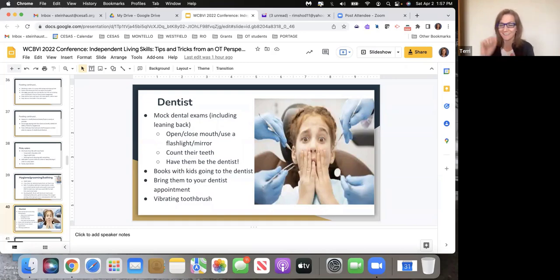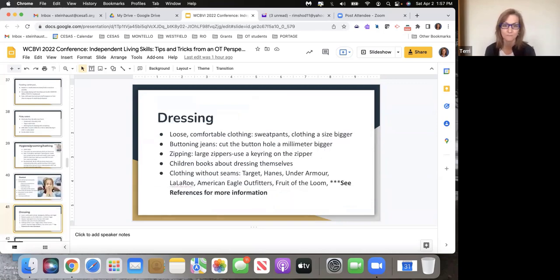Oh, use a flashlight. That's also fun. And kids would be able to see that you're doing something with the flashlight. Have them be the dentist, have them count your teeth, have them look at your tongue. Those types of things. Books, you can read them books. You can bring them to the dentist. Vibrating toothbrush.